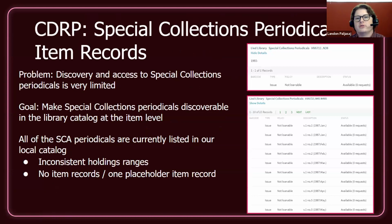So the problem that we're trying to solve with this portion of the project is that discovery and access to special collections periodicals is very limited. The holdings ranges, if they are present, are inconsistent across all titles, and patrons currently cannot see the range of items that we have in our collections. So this also affects the public services ability to assist patrons. So the goal is to make special collections periodicals discoverable in the library catalog at the item level. This provides patrons with more complete information needed to carry out their research, and also public services will know exactly what we have, and they can answer queries and pull items for patrons more efficiently.